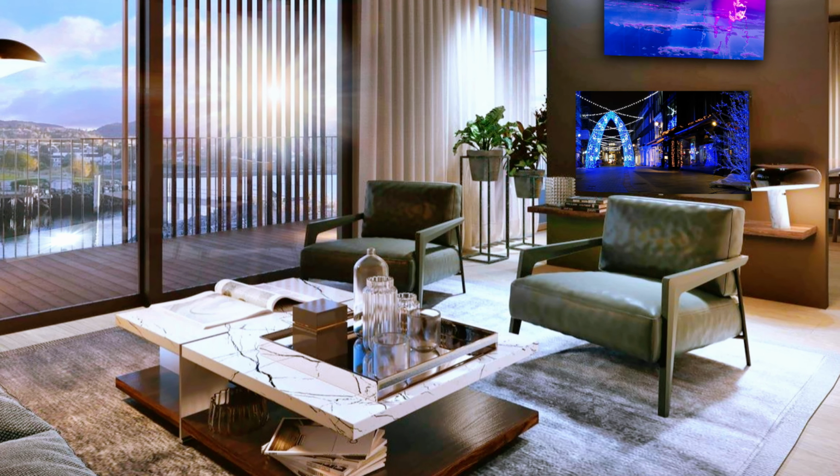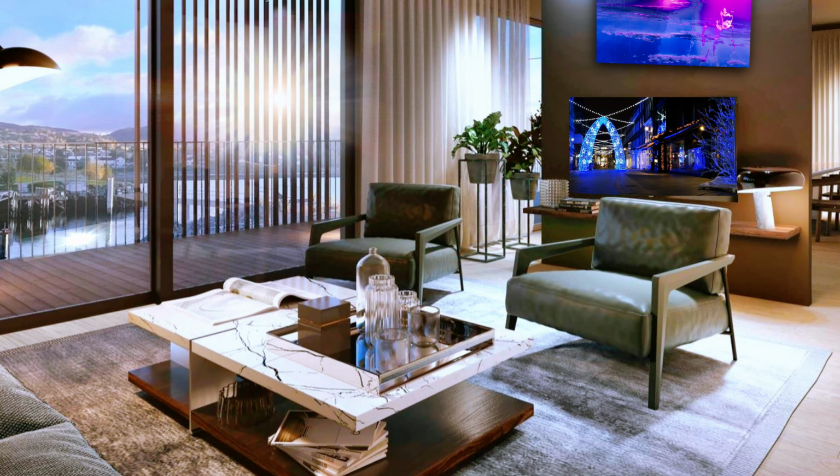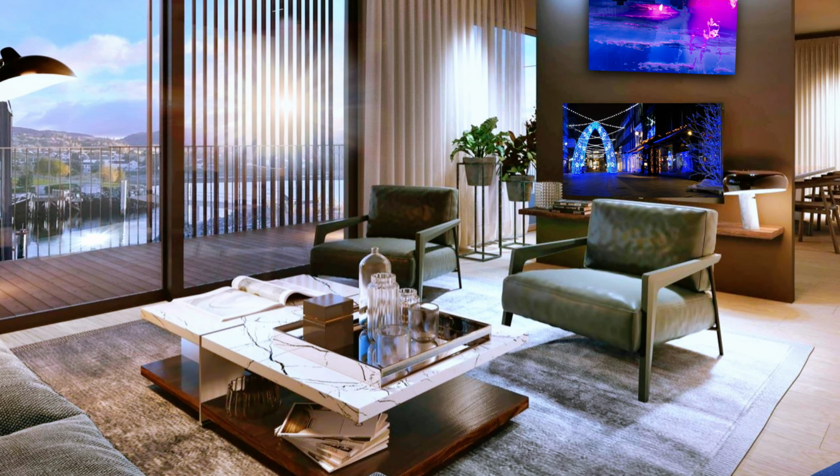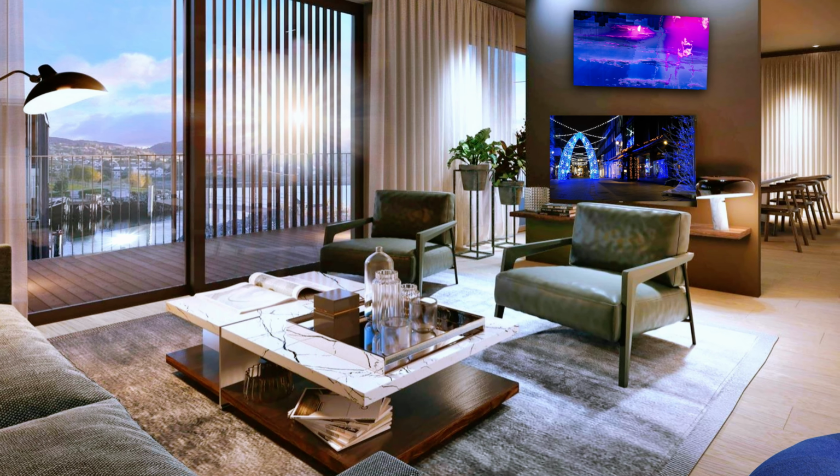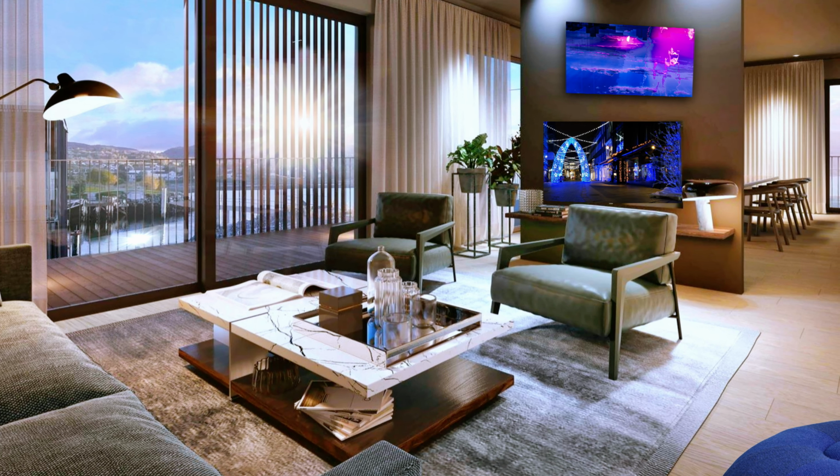Look at this modern living space in grey and brown color palette, a beautiful modern painting on the wall above the TV set, and the decorative object on the coffee table increase the elegant decor look.